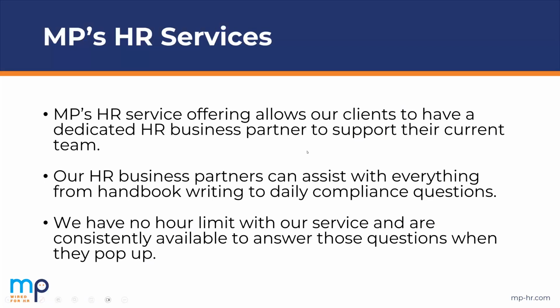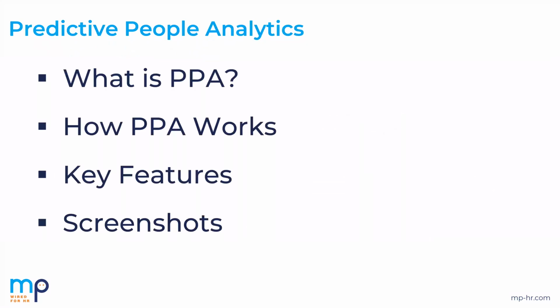So let's talk a little bit about predictive people analytics. So this is a module within the iSolve platform, relatively new. We're going to talk a little bit about what it is. We're going to talk about how it works. We'll talk about a couple key features of it. I'll show you a couple screenshots of it.